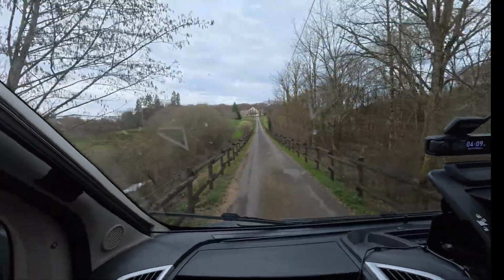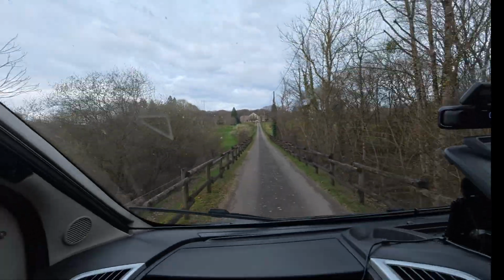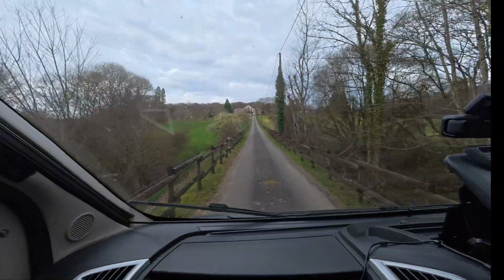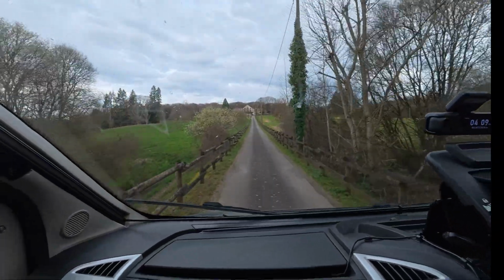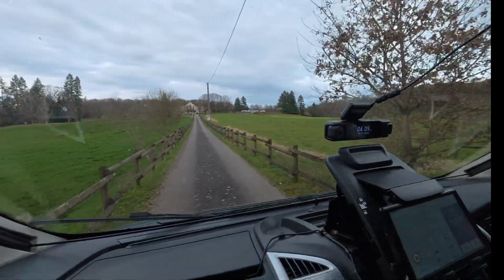It looks like something out of Zombies. It's that house, doesn't it? Oh, yeah. Of this long drive. Well, that van in front of us is bigger than us, so it's getting in, so we'll get in. Oh yeah, look.